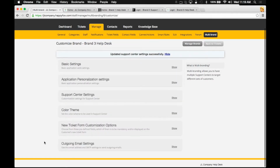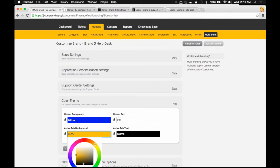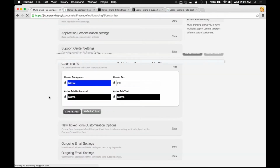Next, our color theme, we could change it to whatever we want. Our brand logo was like blue and black, so I'm just going to change the color theme on my support portal. Let's do something like this. From the color palette, it's pretty much any colors you could select.